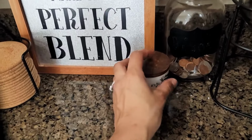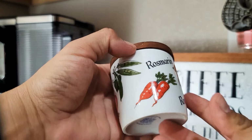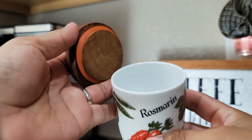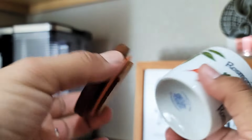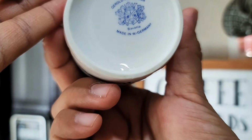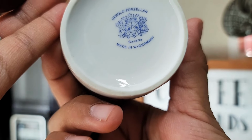Okay, so we found this little beauty. I love her. Sorry, I'm going to set you down. She is gorgeous. She is beautiful. We cleaned her up really good. Not that she was dirty, but we just kind of sanitized her. And I love this, it says made in Germany. I love this. This is beautiful.